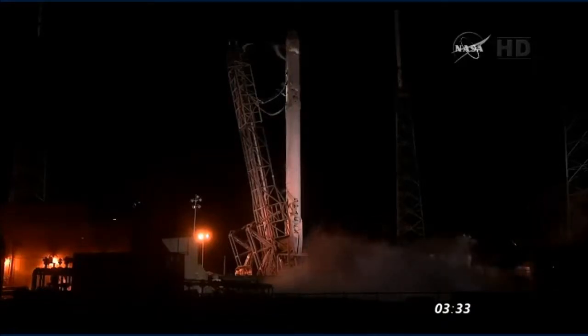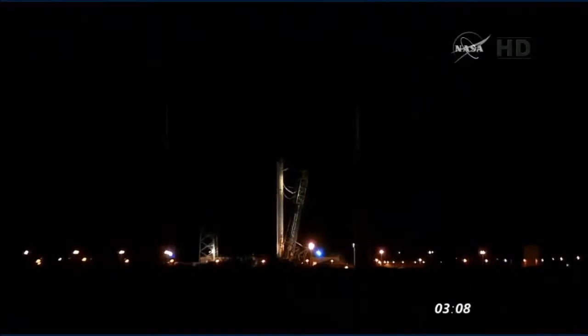The umbilical strongback is now retracted. Standing by to terminate lock stopping and arm the flight termination system. We're at T-minus 3 minutes, 20 seconds. Strongback fully retracted now. FTS is on internal power. FTS is armed.